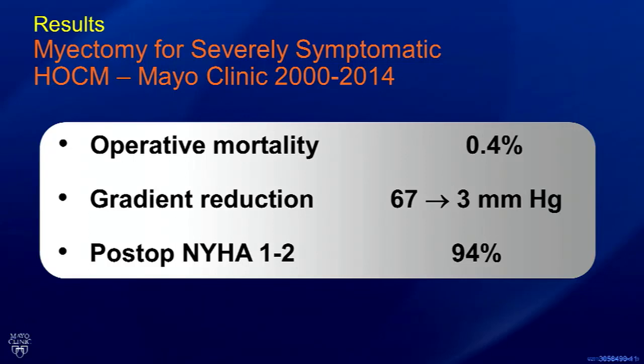When we meet with patients before surgery, we go over some important things that they should think about. The first and most important thing is the risk of the operation. For patients who have no other serious medical illnesses and hypertrophic cardiomyopathy with obstruction is their main problem, the operative risk is less than 1%.